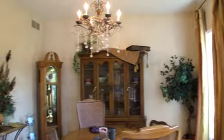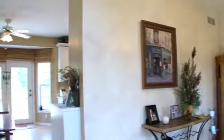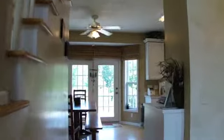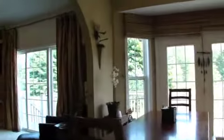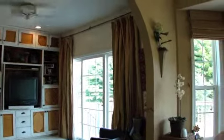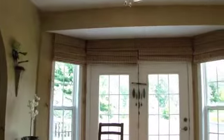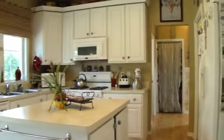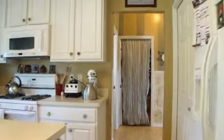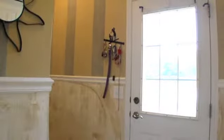To right of entry is graceful dining room leading to informal dining and kitchen areas. French doors off informal dining lead to deck, perfect for entertaining. First floor laundry is located off kitchen and leads to garage entry.